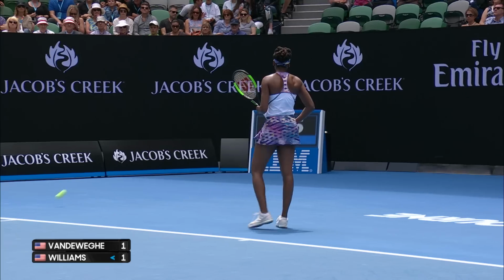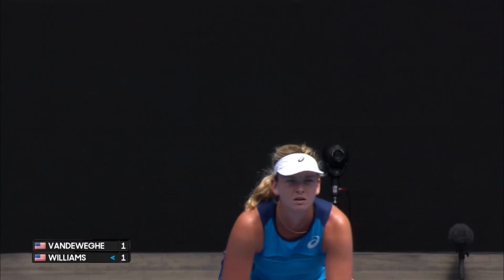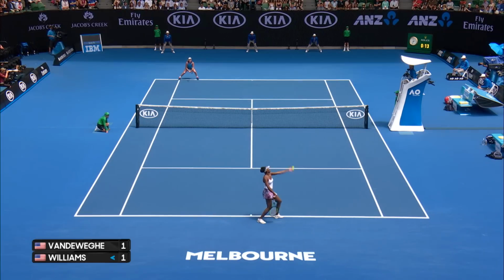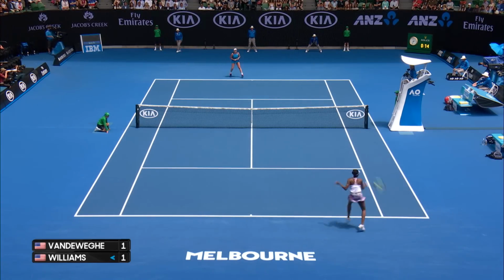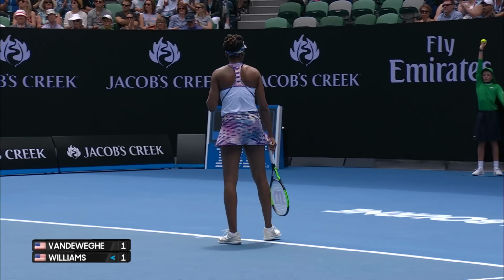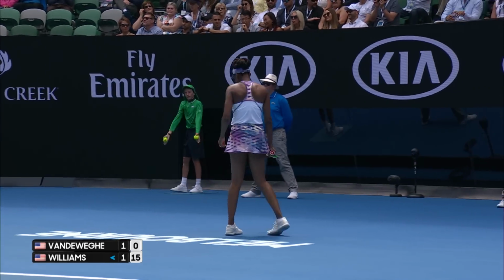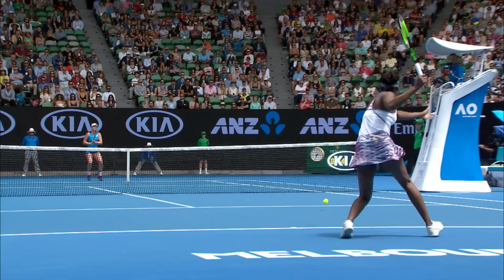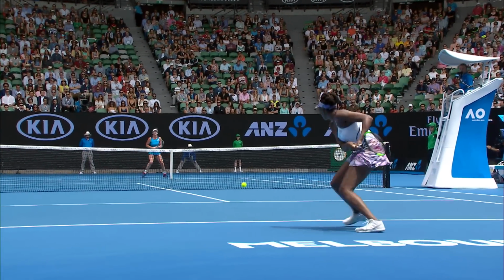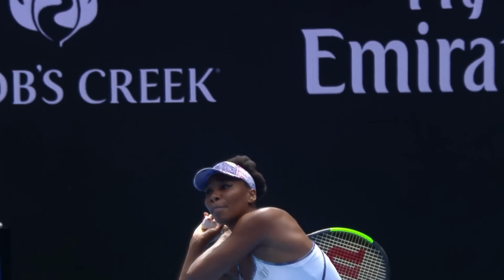Let's second service. There's that backhand again of Williams. That thing is forged in steel. 15 love. Well, as well as CoCo Vandeweghe's been hitting the ball, I'm not too sure if this will hurt Venus Williams enough. Venus uses the pace, gets low. She can just change direction so well.